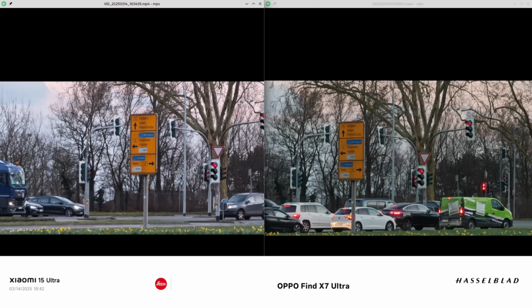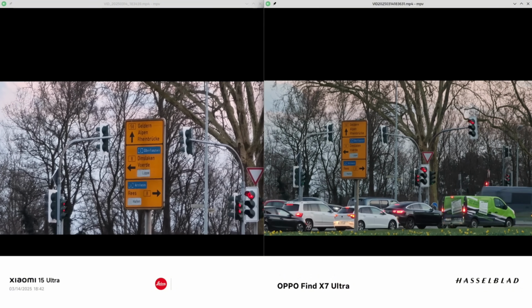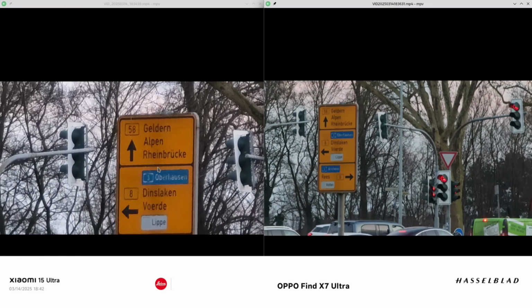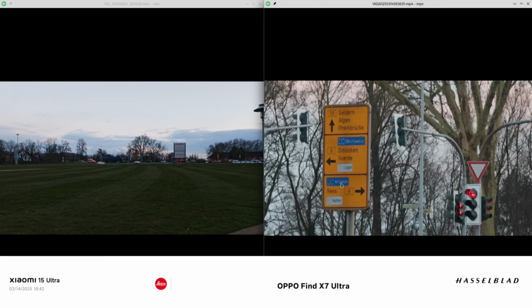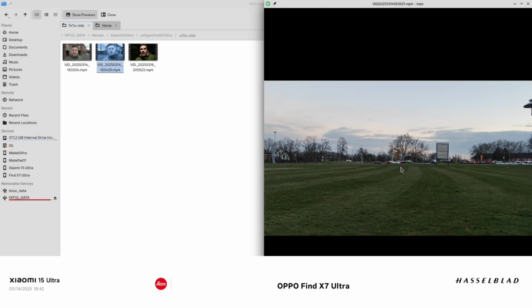And at the end we can also see the maximum zoom levels here. Very grainy and noisy, but on both very grainy and noisy. And this is even more exaggerated here with the grain, but it's much more readable there than here for sure. The zoom in, zoom out animation are very nice on both, but I think the zoom out animation is a bit better on the Find X7 Ultra. And in general, the Find X7 Ultra has a slight edge for me, especially with the colors of the main camera sensor here, where it's winning in terms of video.